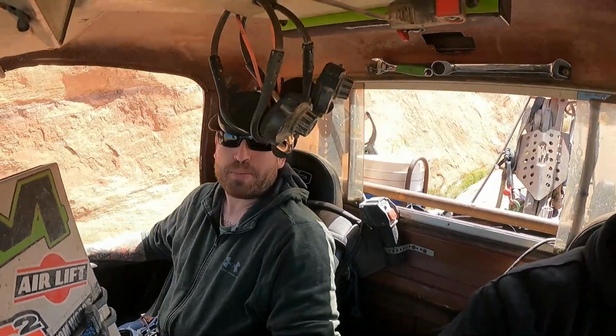So here we are starting the Hell's Revenge Trail. I got invited to go on a little ride along with Matt, BSF, and a couple other guys. Bleeping Jeeps, I believe, is up there. So we're gonna cruise up here. Got my good buddy Joe with me today. I'm just here to be pretty. And he's crushing it. So here we go.